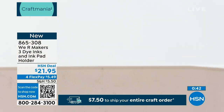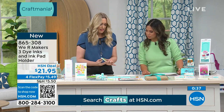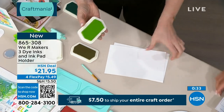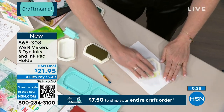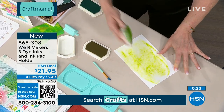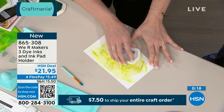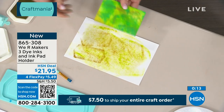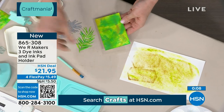Here's another favorite way I like to use these: we created this shape on purpose because it's easy to grip. You see how I can use it this way, I can use it this way. It's not gonna slip out of my hands. One of my favorite things to do is just to take the ink pad itself and rub some color down. So I'm gonna create a background. It's got that distressed look, exactly. And you can even go down like that and kind of blend. Here's what I did: I blended three different colors, and then I die cut out some leaves.